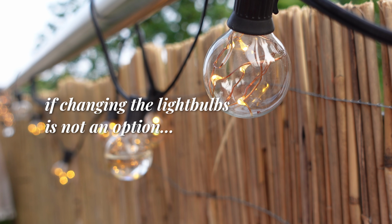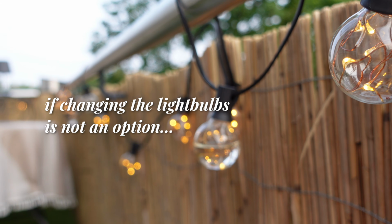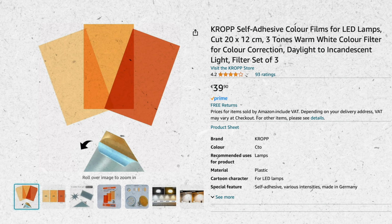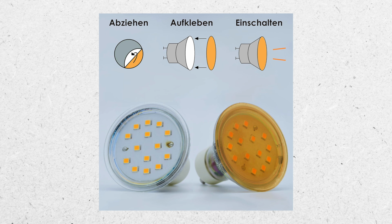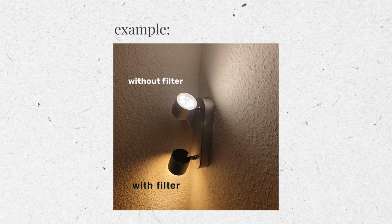Changing the light bulbs is not always an option, because maybe you don't want to go around and replace every single light bulb in your home because that's expensive, or the light bulb is attached to a light fixture and you can't replace it. But there are solutions. In my case, I wrapped a colored filter around the light bulb to warm up the color and achieve the warm white effect to match all of the other lights in the room. You can buy this sheet of color filter very easily online.